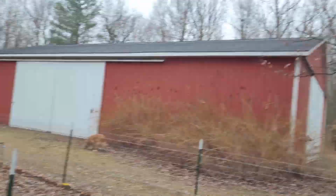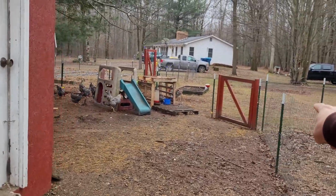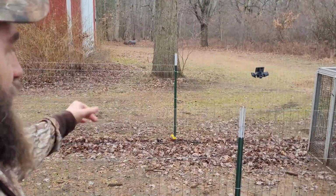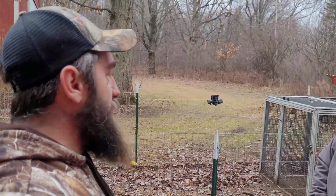I did catch a fox one time, right over here, going between the garden and our gate. Once I saw that, at like 3 o'clock in the afternoon, I said, all right, we've got to do something about that. So this double fence sure has helped, with that extra barrier between here and the woods.